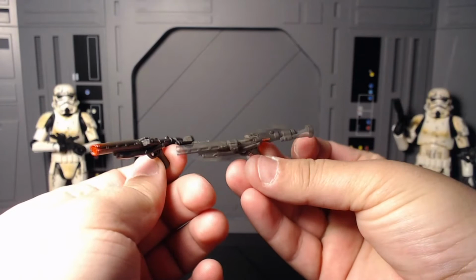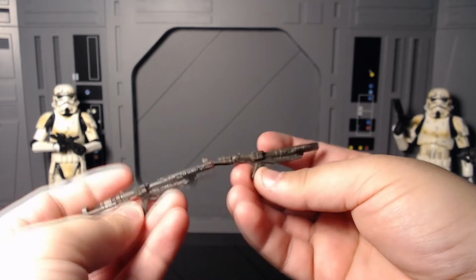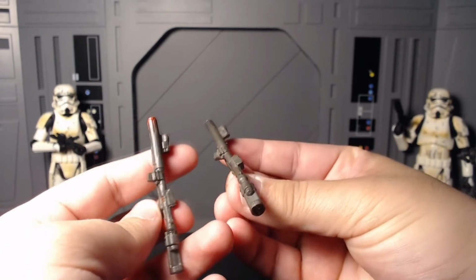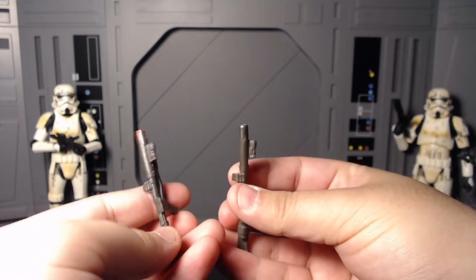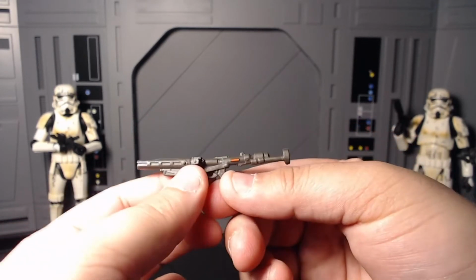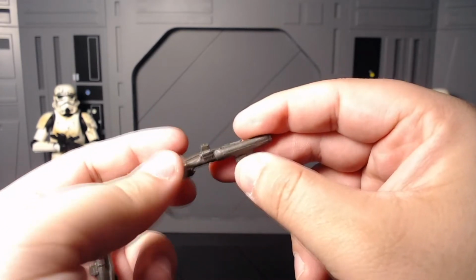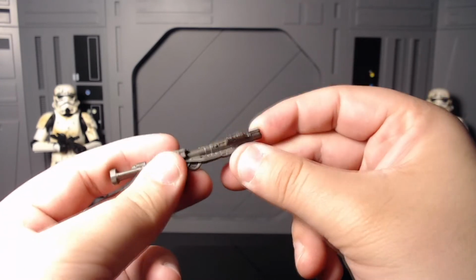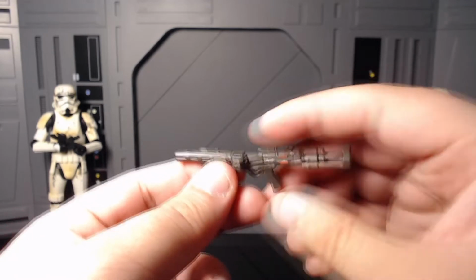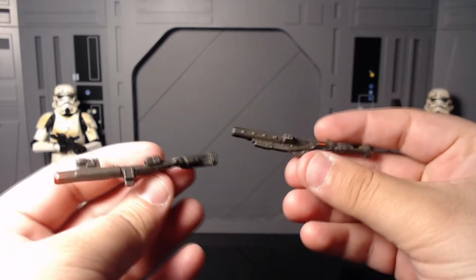Now, moving on to the main blaster. This is an E11D carbine. I didn't even know this was an E11 until I did my research today, but yeah, this thing looks funky. Now, this is the original one, and my biggest pet peeve with this is it has almost no paint. I think there's a little tiny bit of silver here, but you really can't tell. The only other paint here is the orange. Really don't like that.